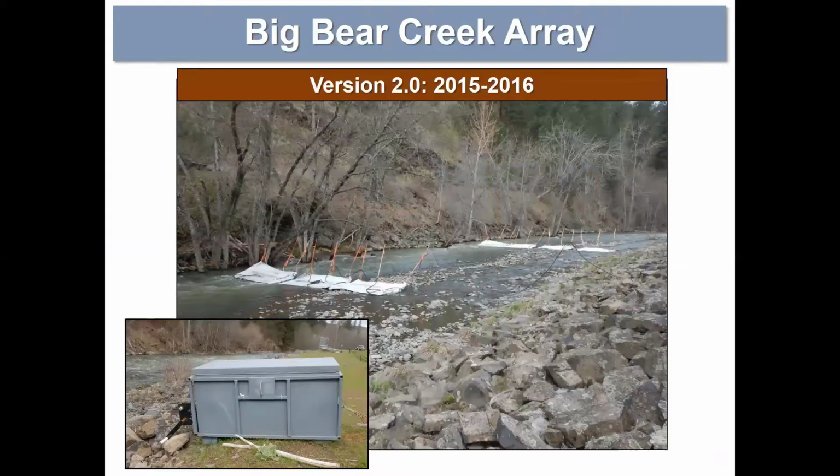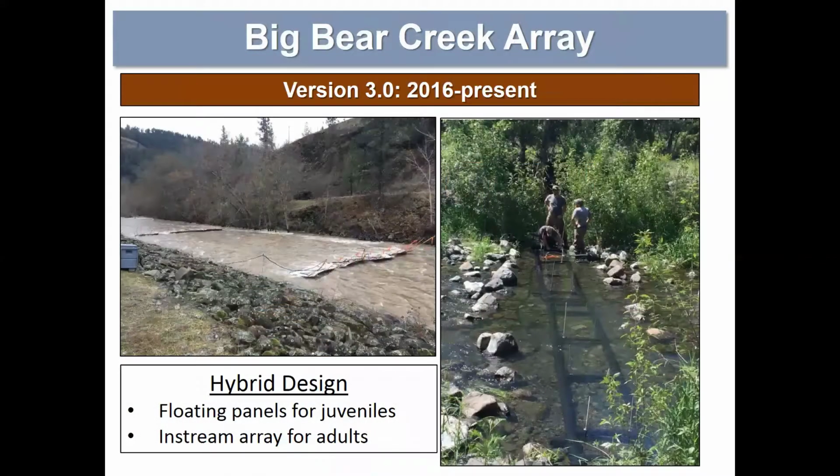We were pretty happy with it. Now, we did fish these conservatively. So we would pull these panels at high flow events, and then we'd redeploy them when the flow started to subside. Starting in 2016, we made some modifications here, and what we tried to do is install this sort of hybrid design or concept that we were wanting to do on the main stem site in order to maximize the quality of the data that we're collecting.